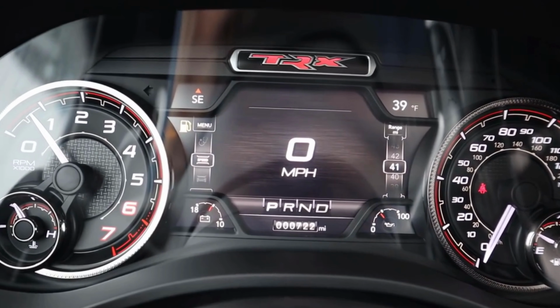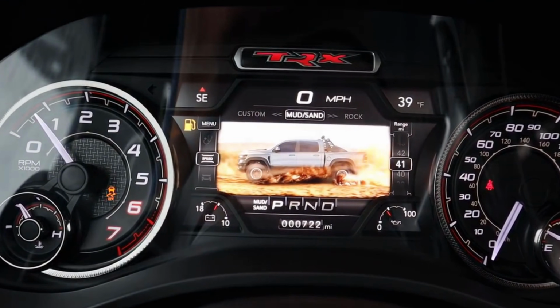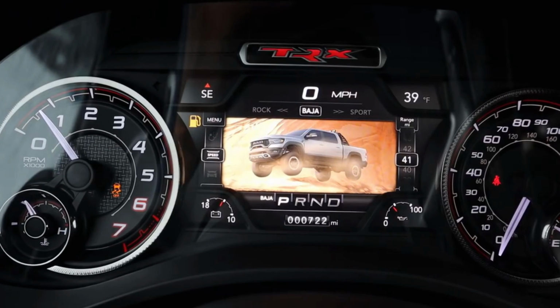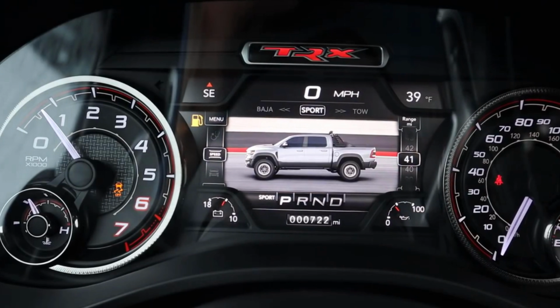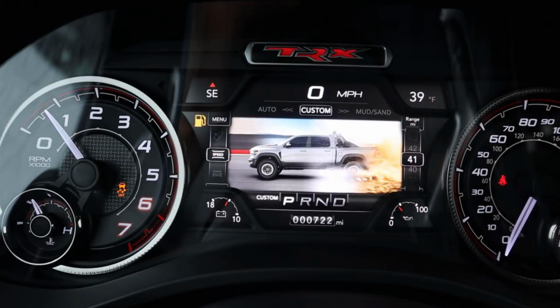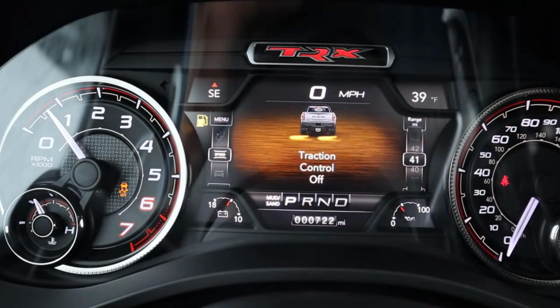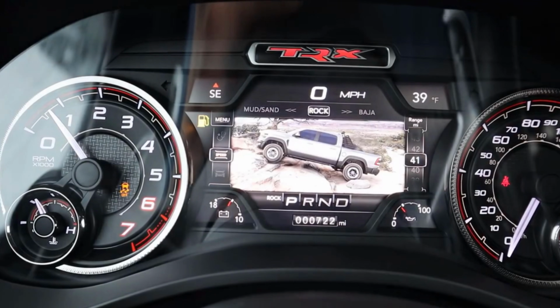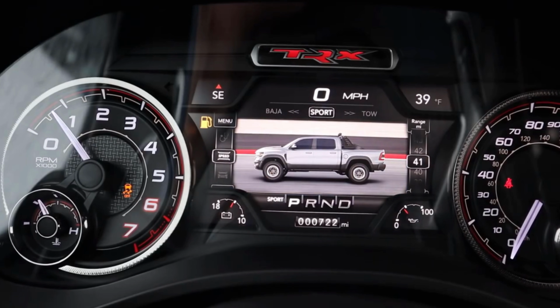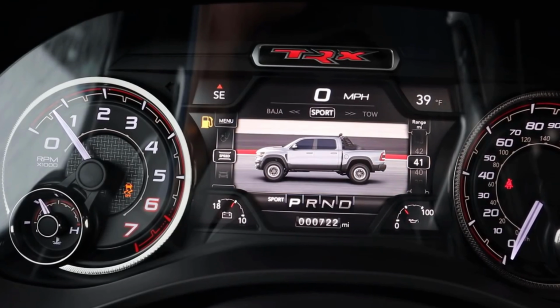And then the difference with the gauge cluster, right, with the Ram gauge cluster, is half analog, half digital. So I think that's just going to be up to personal preference. I like both gauge clusters for different reasons. And then notice all the drive modes. That's something that's cool about both of these trucks, is you do have a bunch of different drive modes for on-road and off-road use, so that if it's your first time owning an off-road vehicle, you can just use the drive mode and let everything basically do it all for you.